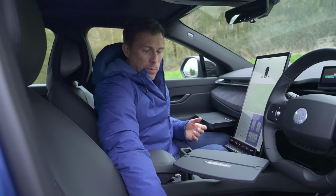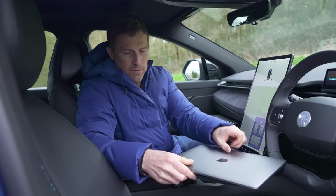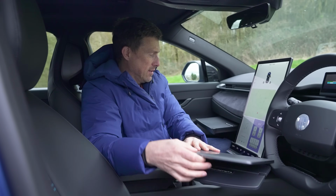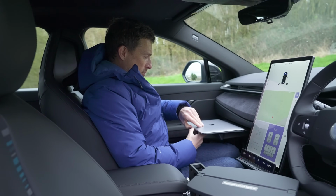Not annoying at all. You could probably use it to put your laptop on, work off like that, while you're waiting for your car to charge. There we go, like that. Or on this one. I think that's probably a better place for it.